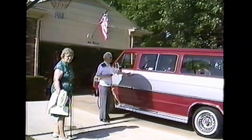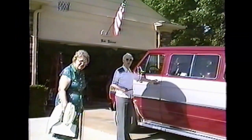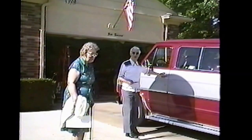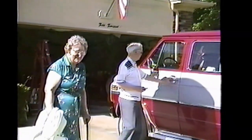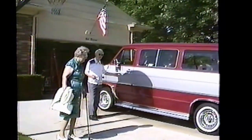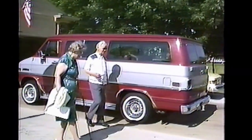Vans. When you have a big family, you've got to have a big car. How many children has Timmy got, Mom? He's got three children. And four cars. And four cars and a dog. He also has a wife, but his wife is not here right now. But this is one of the fancy cars. Let's walk around and see the rest of them.